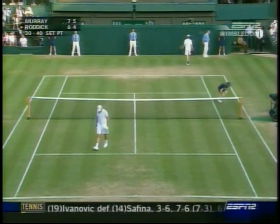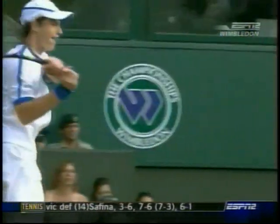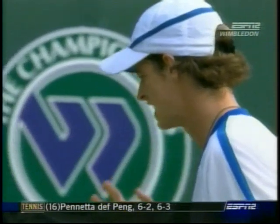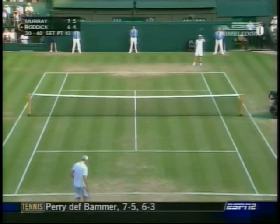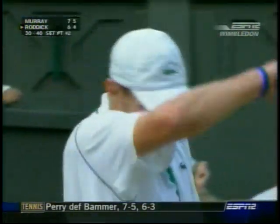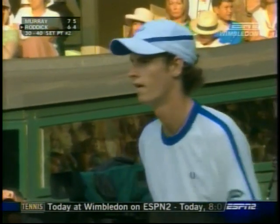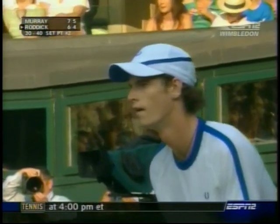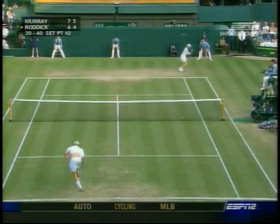Look at that, that's a little gutsy, isn't it? Make an approach shot like that. That'd be one thing to call it. That was a pretty easy looking passing shot there for Murray. Wow. Just a little set point.